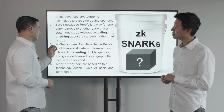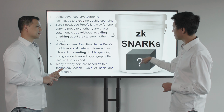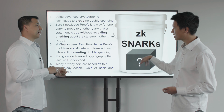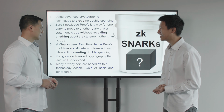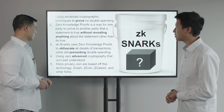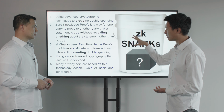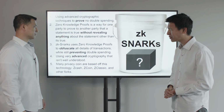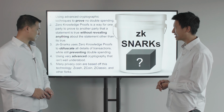So you're saying that it can obfuscate all the details of the transactions? Actually, all the transactions are in this box, and it's so black. Who is sending it? Who is receiving it? How much is sent? What date? What time? All that is hidden in this box here. So that is the latest and greatest. It's been worked on for 2 years. It uses very advanced cryptography that I don't think more than a few dozen people even understand at this point.